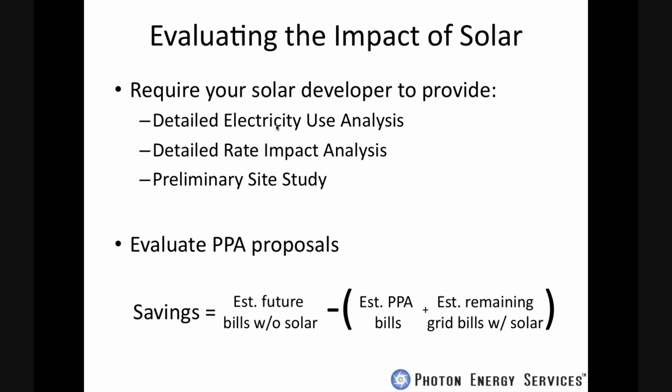Next, let's say you have gone out. You've now started conversations with a solar developer like Photon Energy Services. And what should you expect from them? You should expect that they are going to provide you a detailed electricity use analysis, a detailed rate impact analysis, and a preliminary site study.